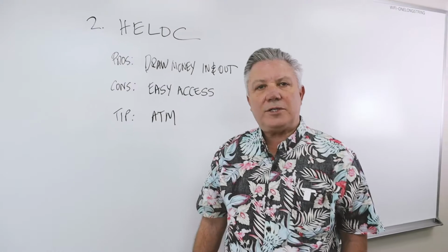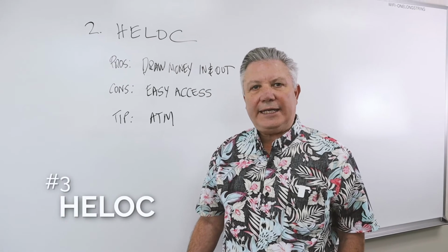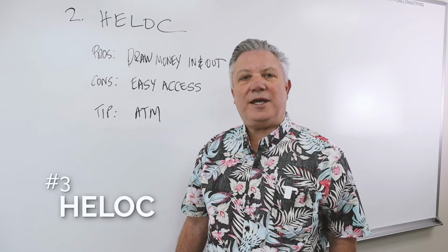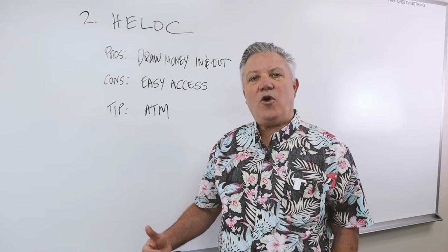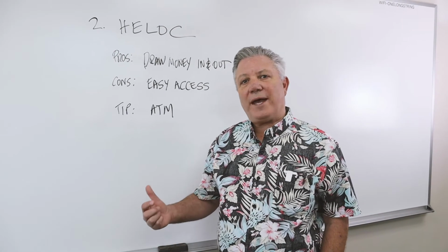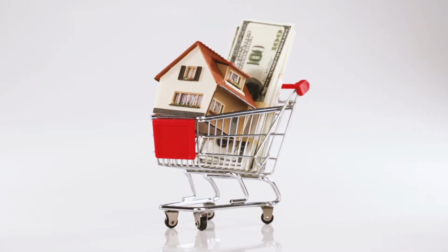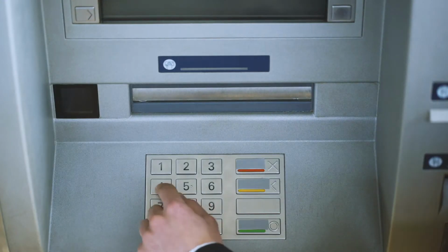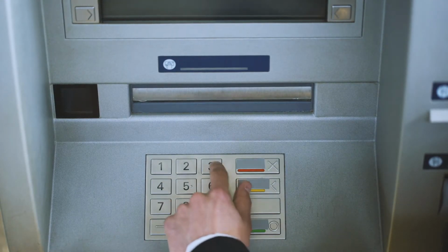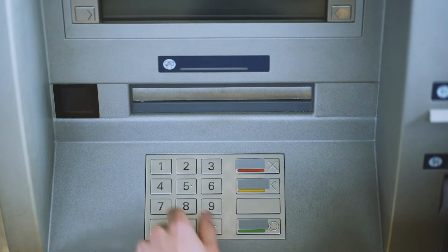Next, we're going to be talking about home equity line of credit, or as it's known, a HELOC. If you've built equity in your home, you can tap into that by using a home equity loan or home equity line of credit. Both financing options let you use the equity in your home as collateral. Home equity loans provide you cash up front, and then you pay monthly payments on that loan.